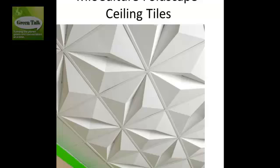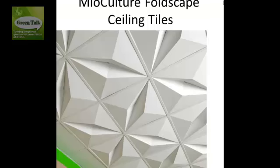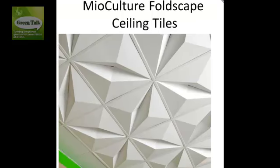Oh, just one of your favorites. Myoculture Foldscape Ceiling Tiles. This is beautiful. So this is a company that we talked about before for the residential picks, with their lamp. This is for a commercial application.